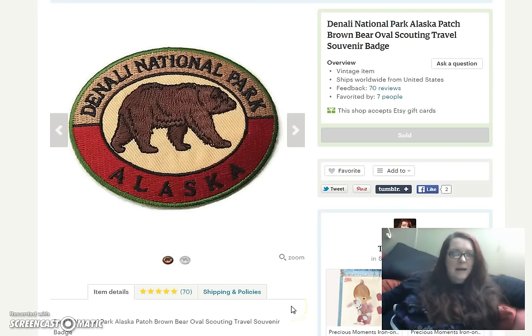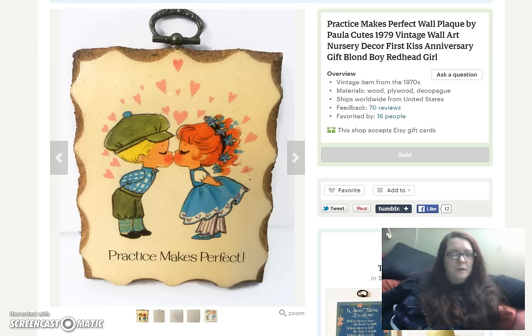First item is this patch for the Denali National Park in Alaska. This was an unused patch, and this patch sold for $8. Next item is this little wall plaque that I've had for like a year. I actually did a video about how to create a listing, and this was the item that I used in that tutorial. It took a long time for this to sell, but it finally did. This also sold for $8.